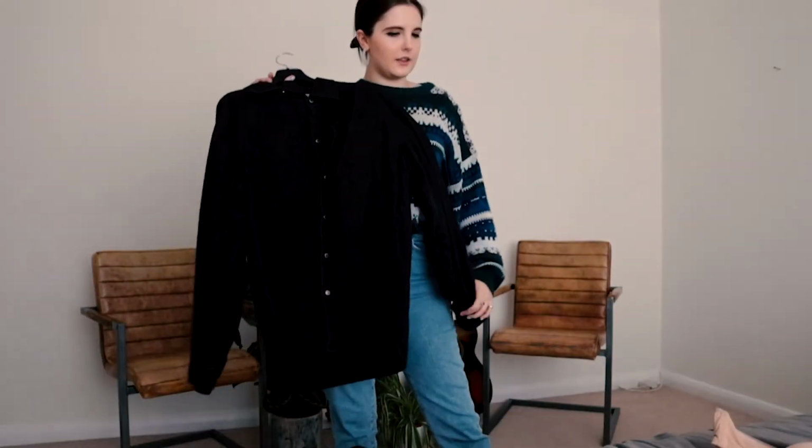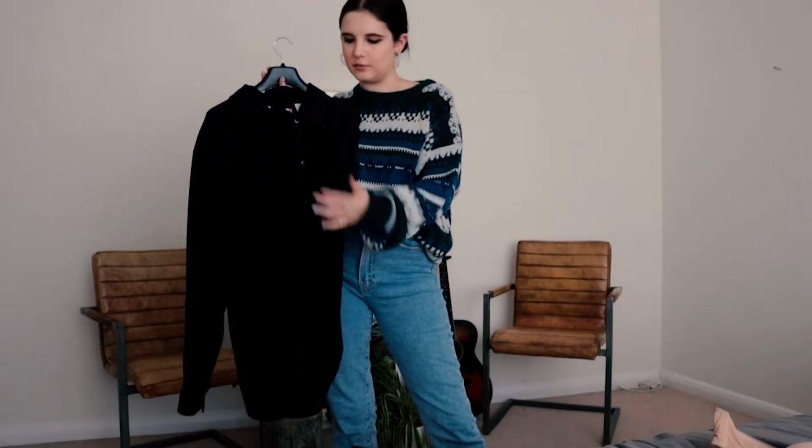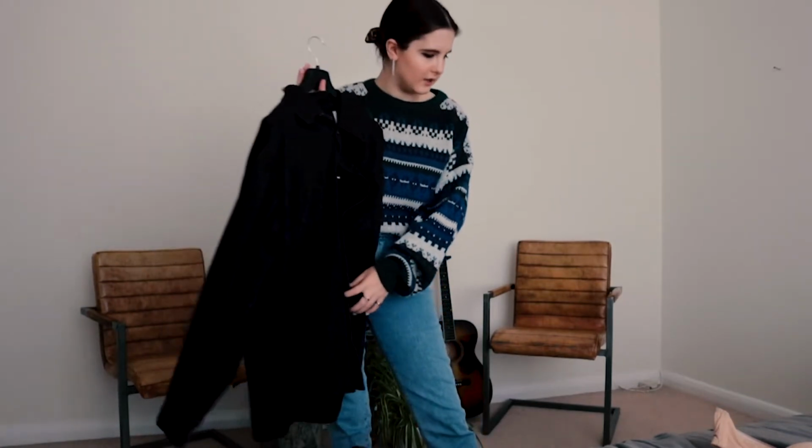So I think I'm going to do sort of an open button moment at the top with some jeans, maybe black jeans or some stripy jeans underneath, and a bit of a Jordan 1 moment at the bottom, just to make it a little bit more streetwear, maybe with a chain and maybe a bucket hat. We'll see how we go. Let's give it a try.